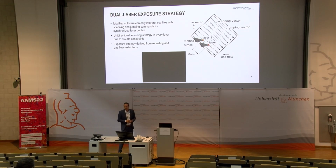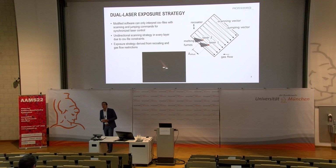The main constraint was, of course, the melt fume produced by the 2 laser beams. They shouldn't interfere with the other laser, as this would definitely lead to some problems in the process. So we tried, by turning the specimen at an angle of around 45 degrees, to ensure that they won't interfere too much with each other, and of course what is important is the beam offset between the 2 lasers, which will lead to special influences.